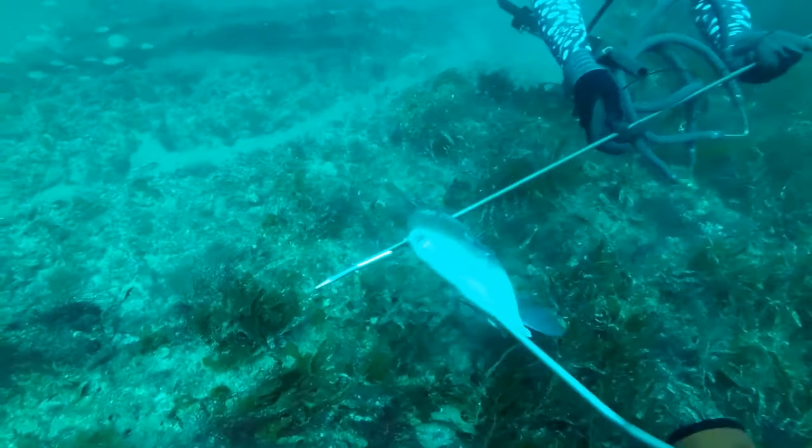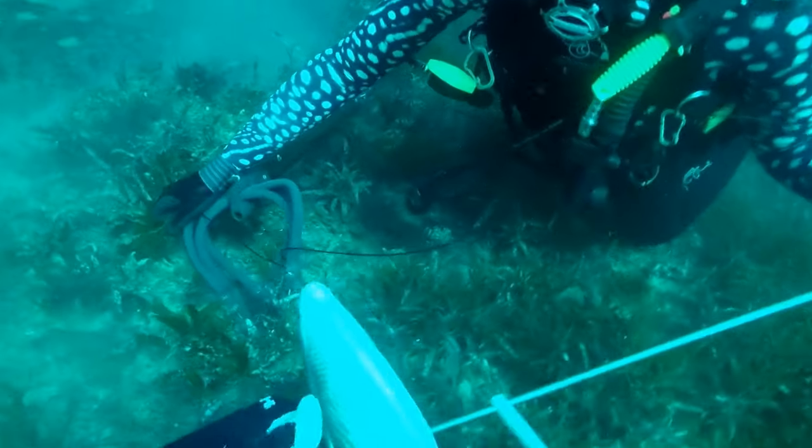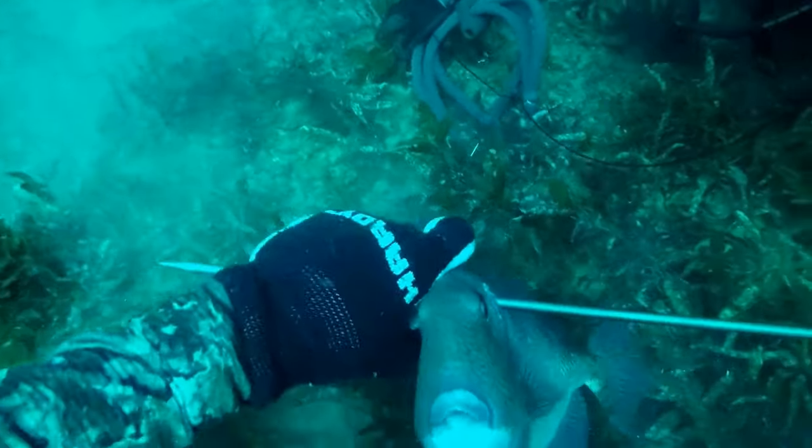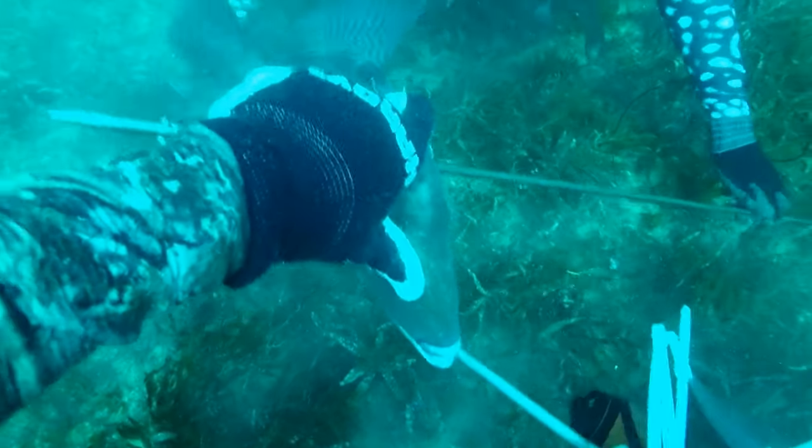I just got done saying you string fish through the eyes, and it would be easy to do triggerfish through the eyes, but you never string triggerfish through the eyes. You've got to string them through the mouth. They will sit there and bite you the whole time.